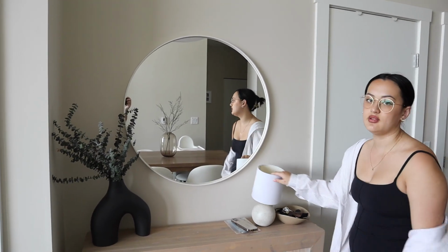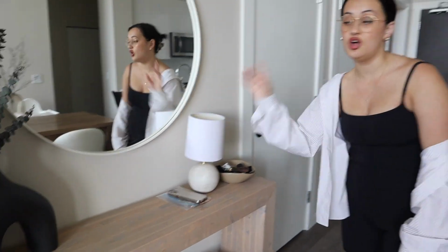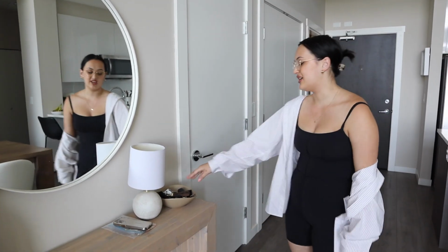I have this little lamp that I literally haven't even set up now. Now I'm not going to because we're moving. I bought this in my Target haul, which you can also see on YouTube. We have like our little people.